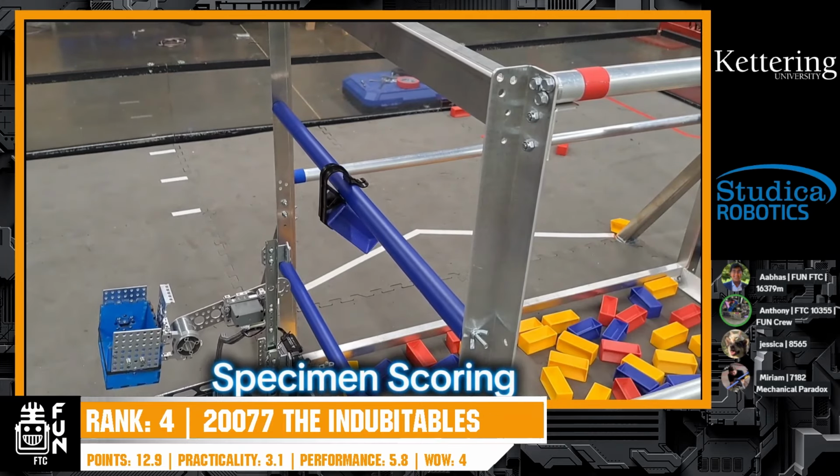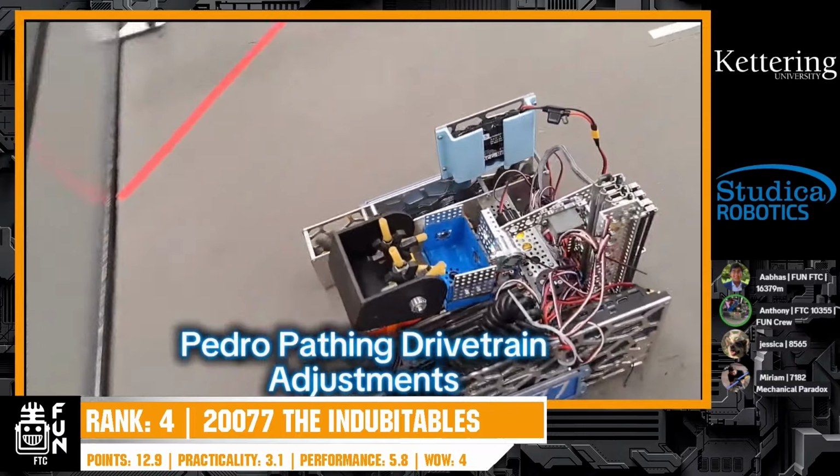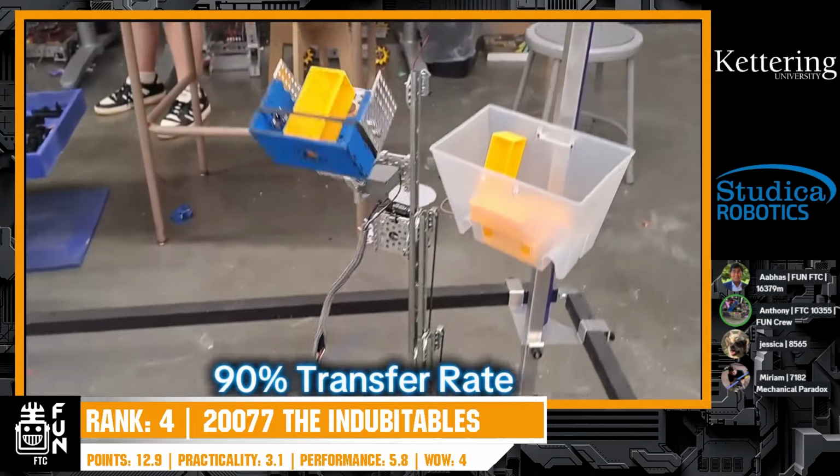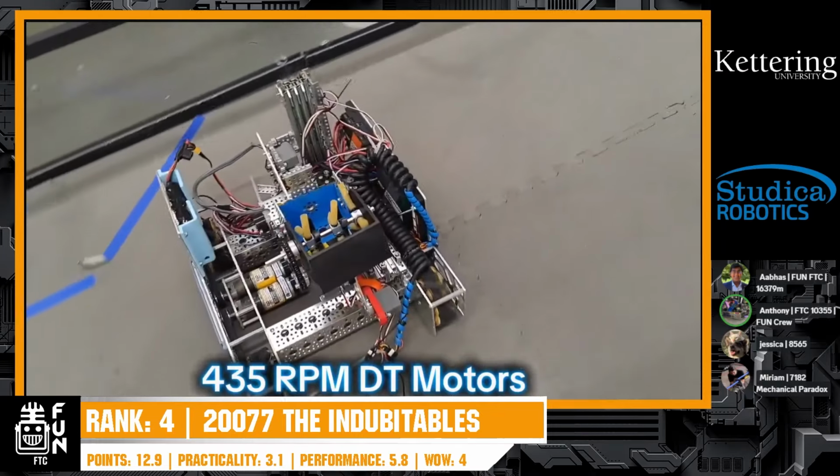Yeah. And one of the things I would really like to see this team do is figure out how they're going to do their ascents. They don't have an ascent at this point, and so I would be curious to see how they would do that going forward.